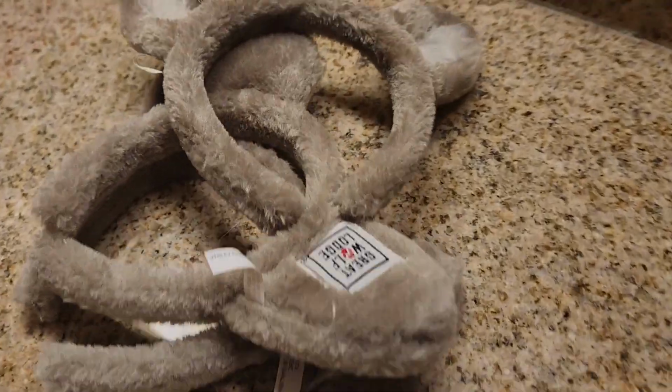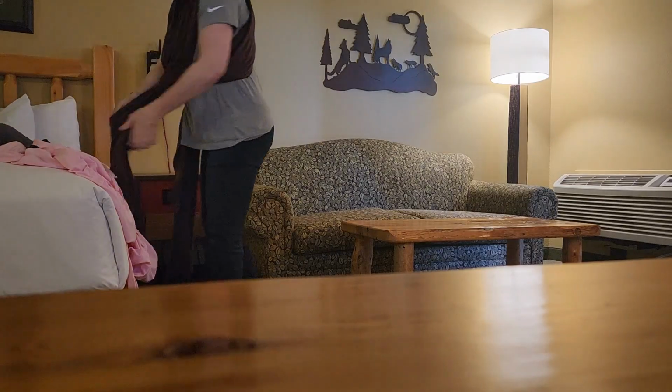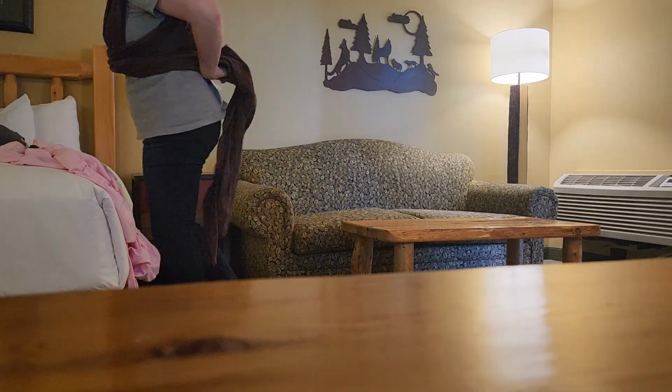Once we got settled in, we got everyone's bands on, which also opens our door to our room. Got my little one in my wrap, got our wolf ears on, then we headed down to get some dinner.